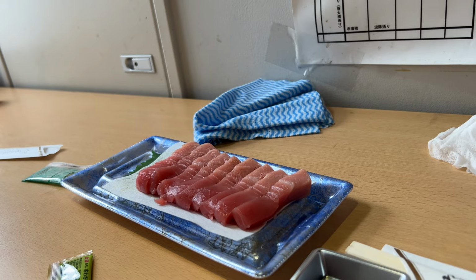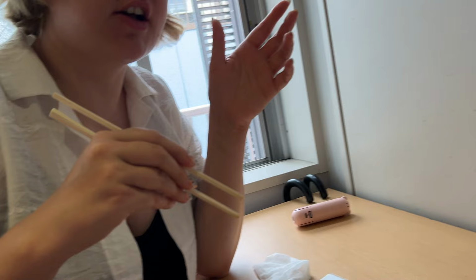Wow. Is that good? That's so good. That's very good. Like, when do you think this is caught? Yesterday? Does it taste like it was caught yesterday? That's good, right? It's super fresh. I can't believe this was caught yesterday. This was swimming 2 days ago. In the ocean, this was swimming. And now it's swimming in your belly. Now it's cold.